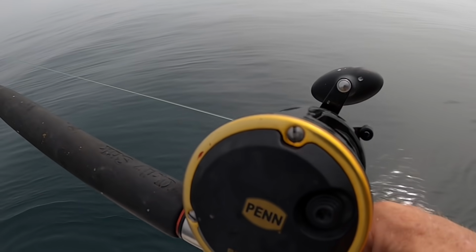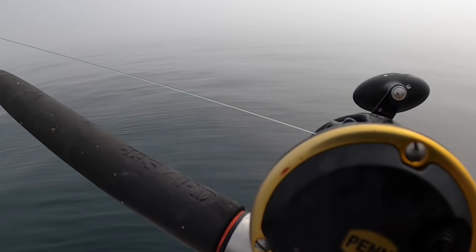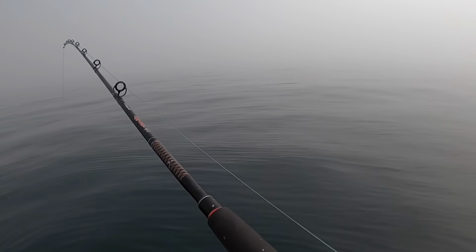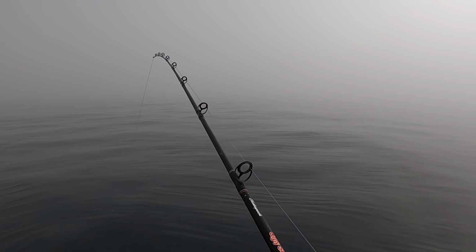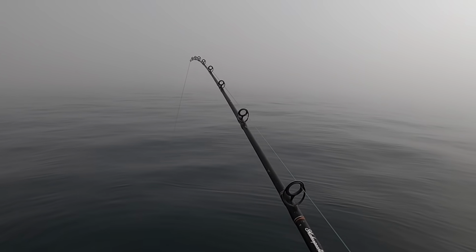They're loaded with 40 pound mono, and in my eyes, these are the best reels you can get for using on the boat. It's probably one of the best rod and reel combos that I know, guys. So fine for turbot, fine for tope. Haven't tried it for bluefin yet, but hey, probably get one. Anyway, I'll give you a glimpse of this turbot that we had.